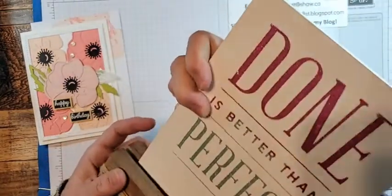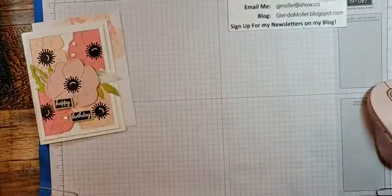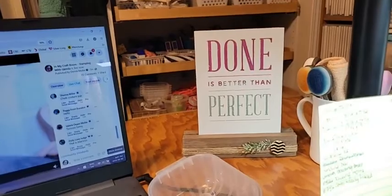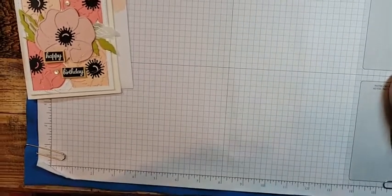And I'm going to keep it in my craft room right on my desk right there. Okay, I'll take you down and I'll show you where it's going to be. There it is. It's right there. Right in an important spot on my desk. I know it's hilarious. I know.